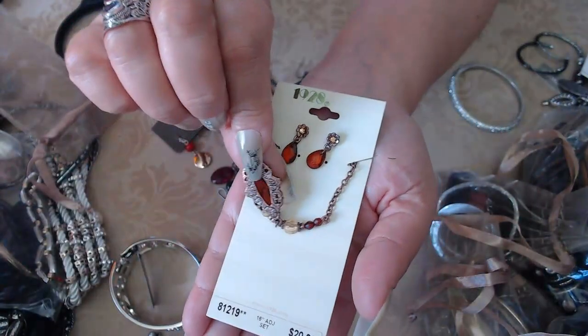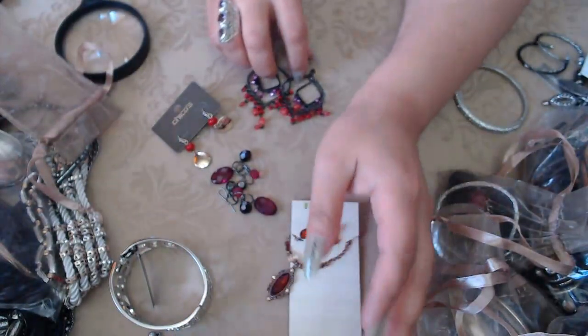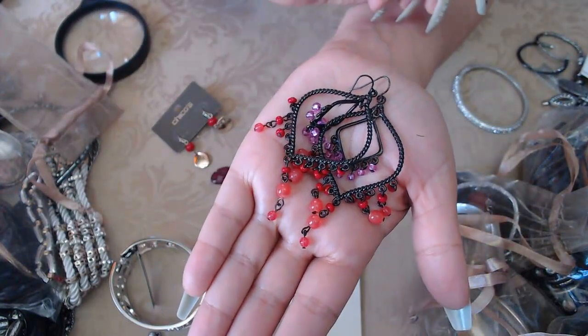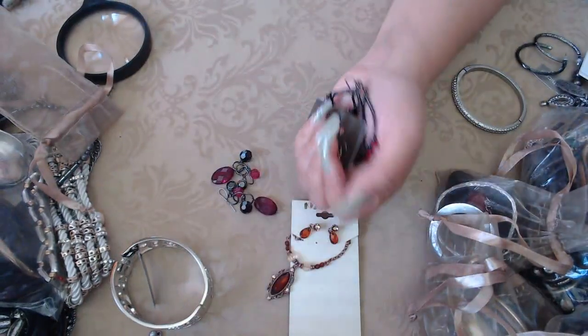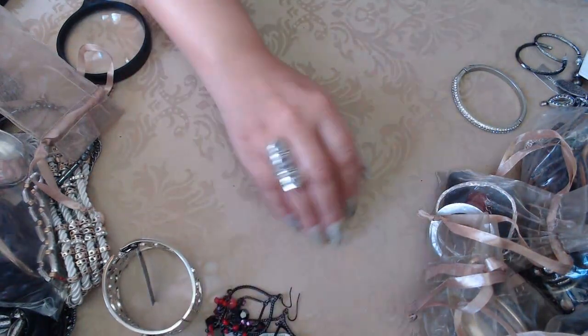And this, it has the scroll work in the back. Very pretty. These I really love, guys. Look how nice this is. The shape of them. Really, really cute. And the red Chicos are nice too. Okay, so we'll put these over here for now.